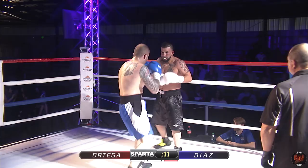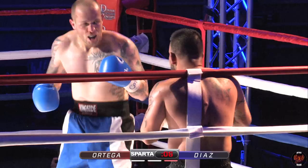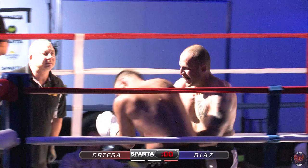Yeah. 10 seconds left in the third round. Oh, and a clubbing right hand over the top. Shuts down Ortega for a moment. Ortega walking away.